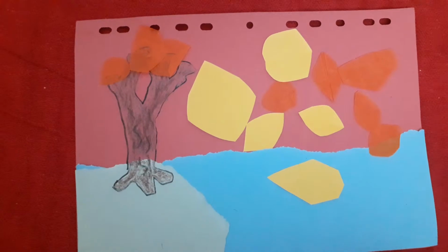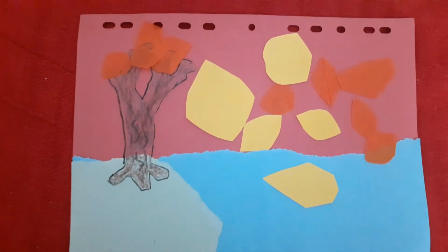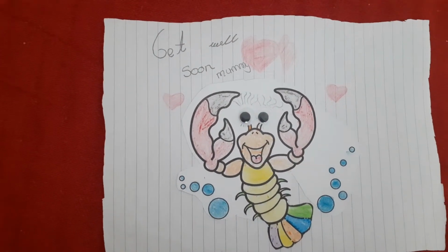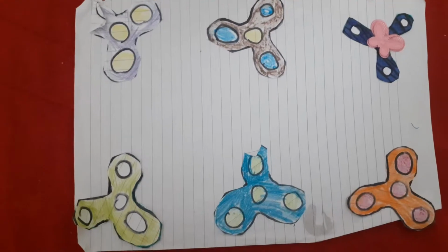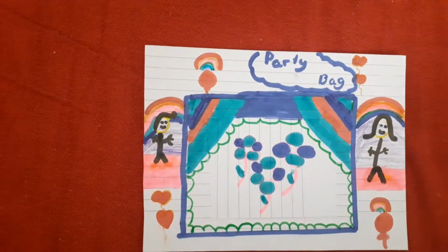This picture is called Autumn. It's because the leaves are falling. These are 6 fidget spinners. This one is another party bag.